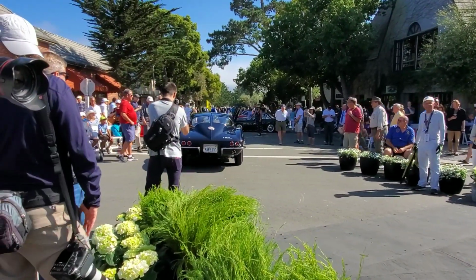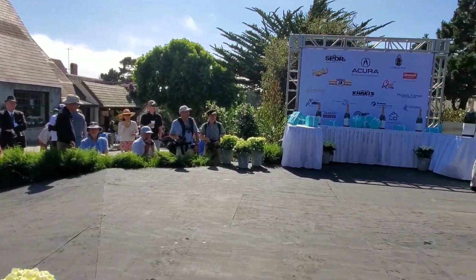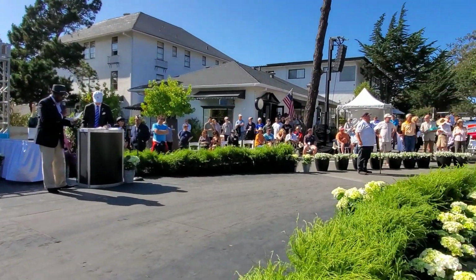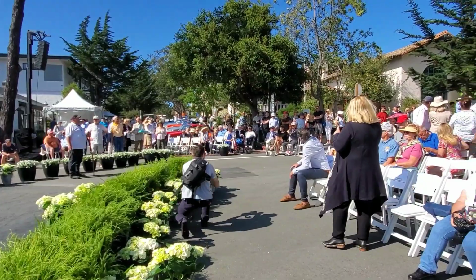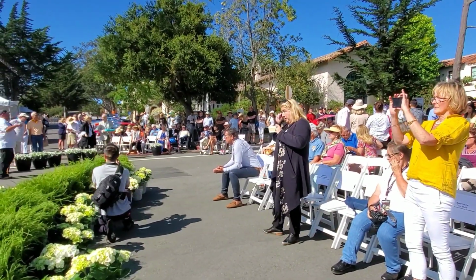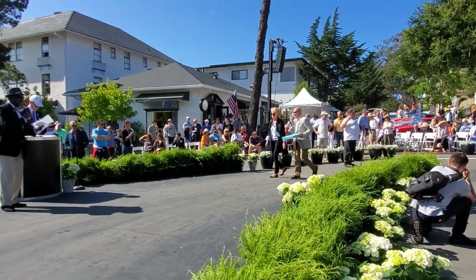This is one of my favorite cars in the entire show. This is the Robert J. Richards Continental Cup for the automobile that best represents post-World War II continental excellence. The award is presented by Bobby Richards, the Mayor Pro Tem and Councilman for Carmel by the Sea. If Bobby could step up here on the ramp, that'd be great. And it goes to the 1971 Monteverdi 375L Coupe, owned by Mark and Michelle Jansen.